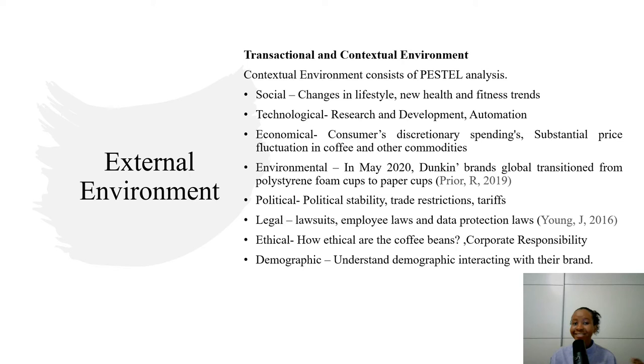ice cream. We can see also there are technological factors. Technological factors include new research and development and automation. Within the Dunkin group, new product research and development is done at the headquarters in Canton, Massachusetts, where they have the test kitchen lab, the quality assurance lab, and the sensory lab. Also, we can see that the Dunkin group has been quite a pioneer in technological development.